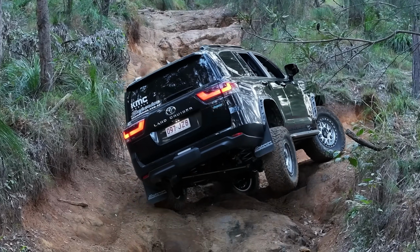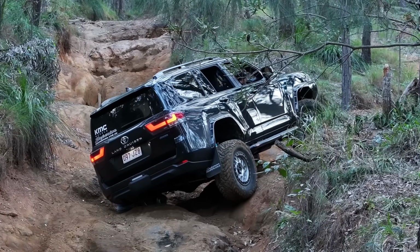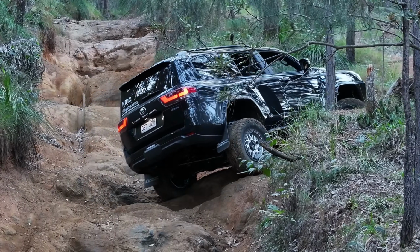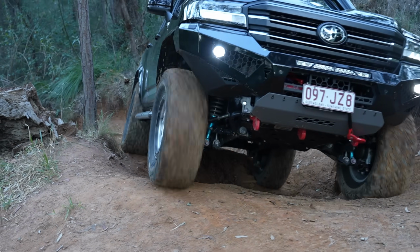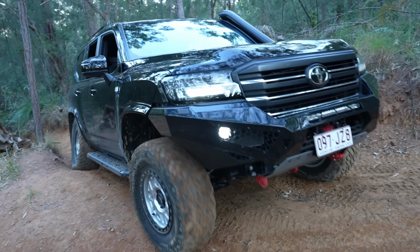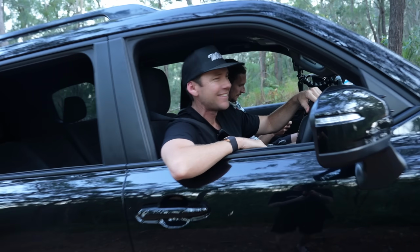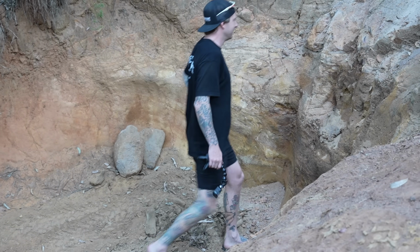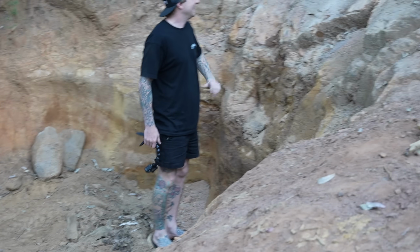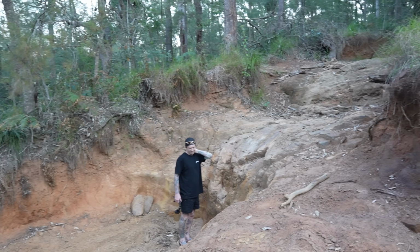So front lock is off. So smooth and nice. Nice little wheel lift there. That lifted so much at the back. Alright, well. I remember exactly that thing. And then you got another one. Oh yeah, it's a double step. I didn't make it.